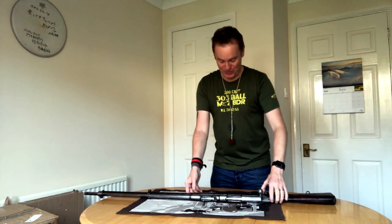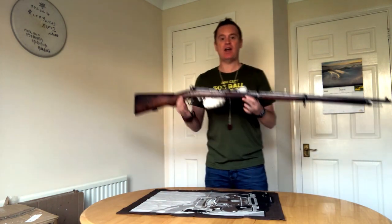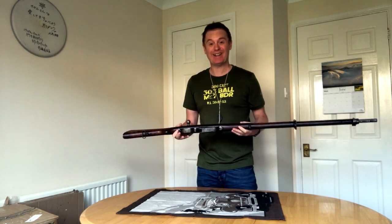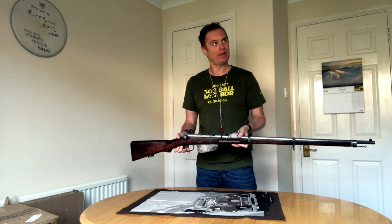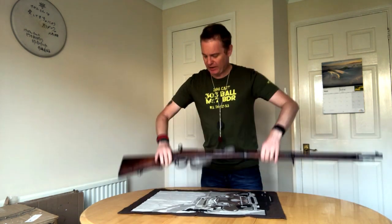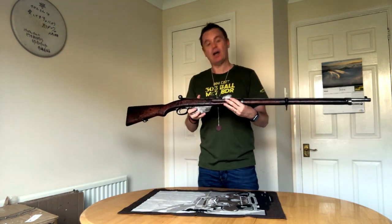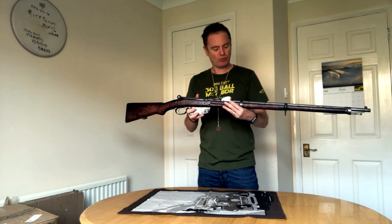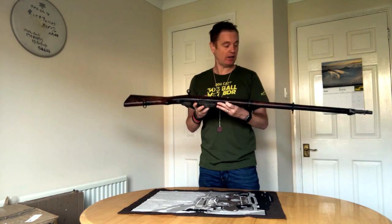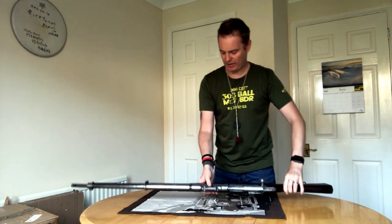Today I thought I'd show you something else that I've had for a while. This is the Steyr Mannlicher 1886, chambered in 11.15x58R Werndl. Not sure if that's the right pronunciation. This came from Chile. It's an Austro-Hungarian, an Austrian really, but Austro-Hungarian made rifle that was then sold on to Chile. Let's have a closer look at the rifle, and then I'll explain a bit more about that.